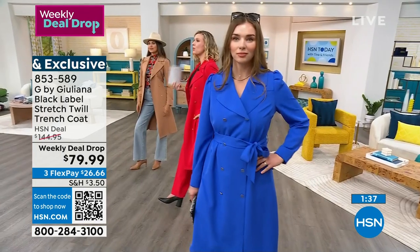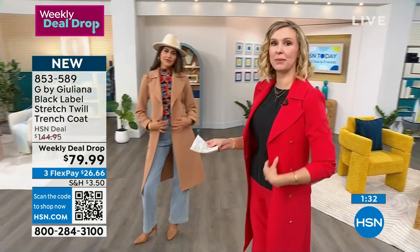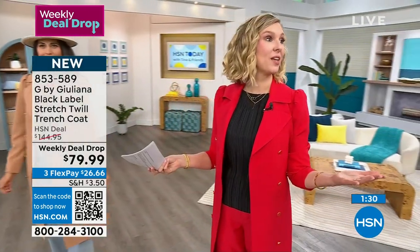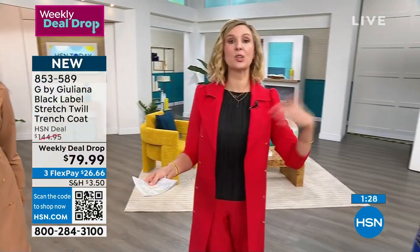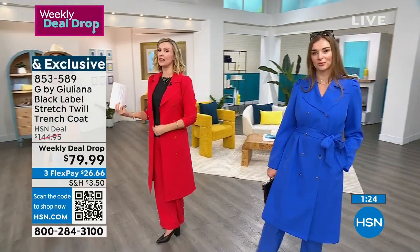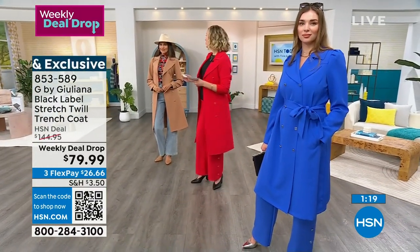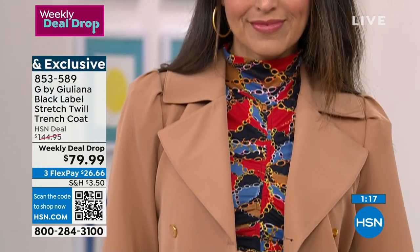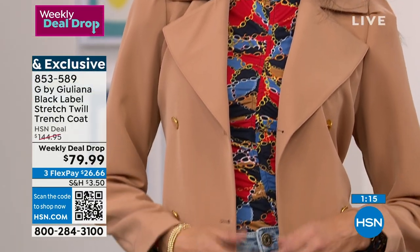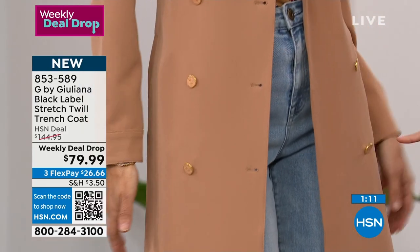$64 is what you're saving if you order this today, because we don't know when else this is going to be on sale again, but I know that 2 days from now, it's going back up $64. So if you love this and you know you can't find these trenches, even if you're getting them in the neutral, the white, the black, that gorgeous sandalwood, you're not going to find the feminine details of the puff sleeves, the gorgeous banded wrists, and also, of course, the hardware.